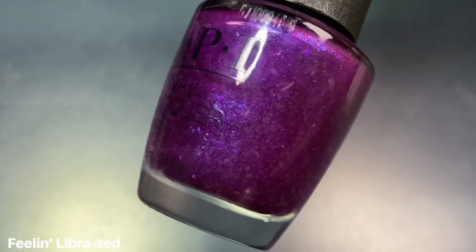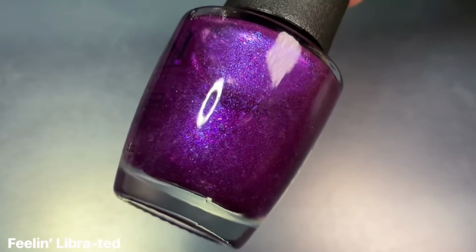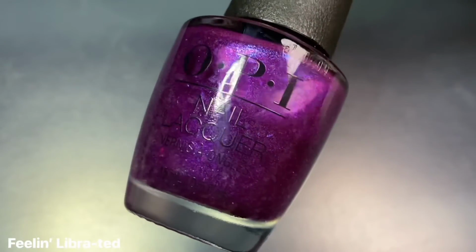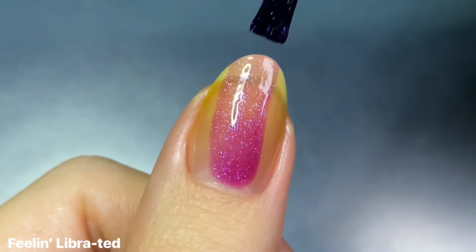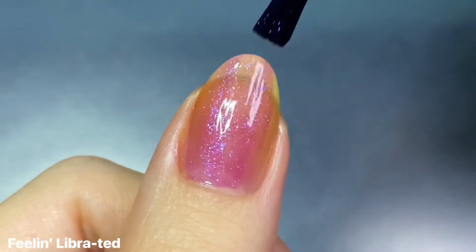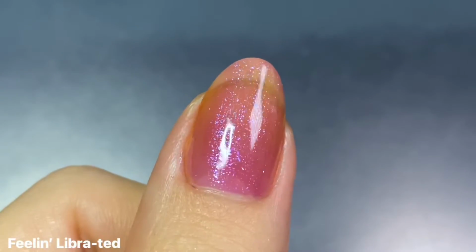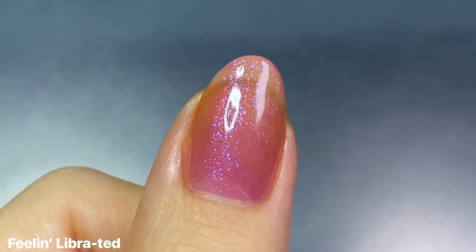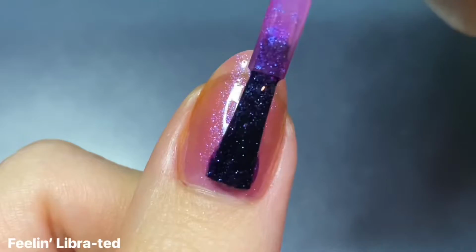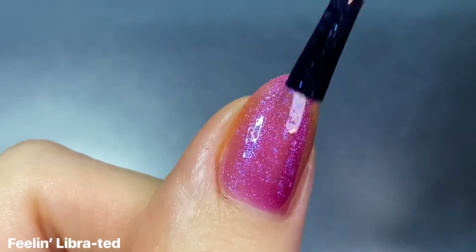Next, we have Feelin Libra-ted, and this one is described as a shimmery violet, but there's also these blue and magenta micro flakes in there. I am not gonna lie, I was so disappointed when I saw that this was the bottle for Libra, because I just didn't think this was a pretty shade. Thankfully, I do think it applies and looks better on the nail than it does in the bottle, but I still struggled a lot with the formula on this one.